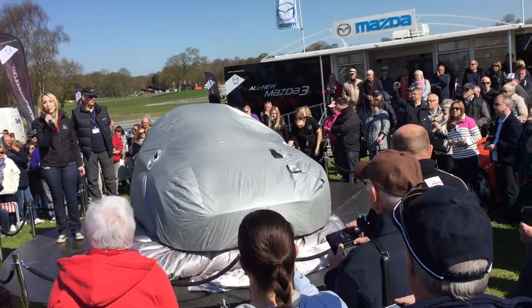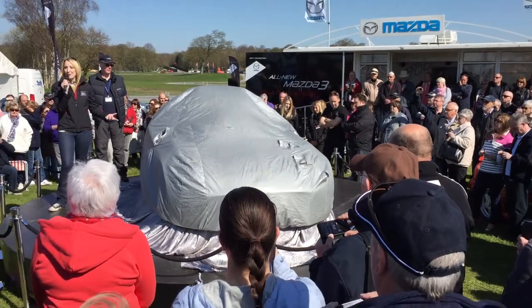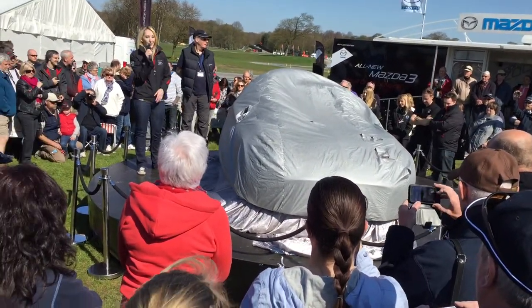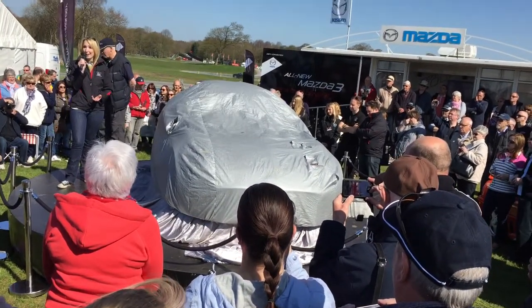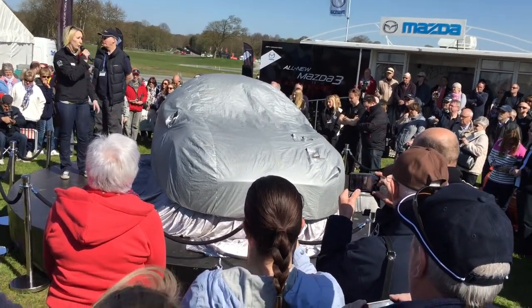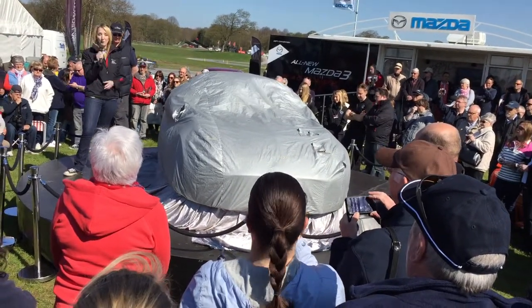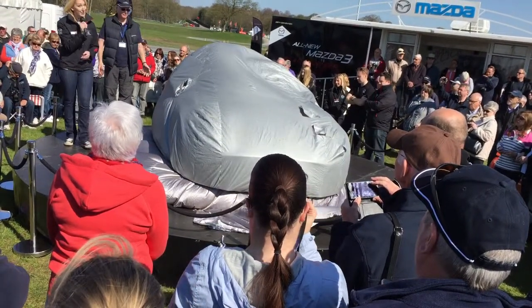Now, we know how much you love the original, the Mark 1, the pure driving fun, the no frills, the open top sports car fun, and we know that you also want another car that's just like that. So the Mark 4 really does go back to the roots of the original. We get that amazing, pure, open top sports car fun.